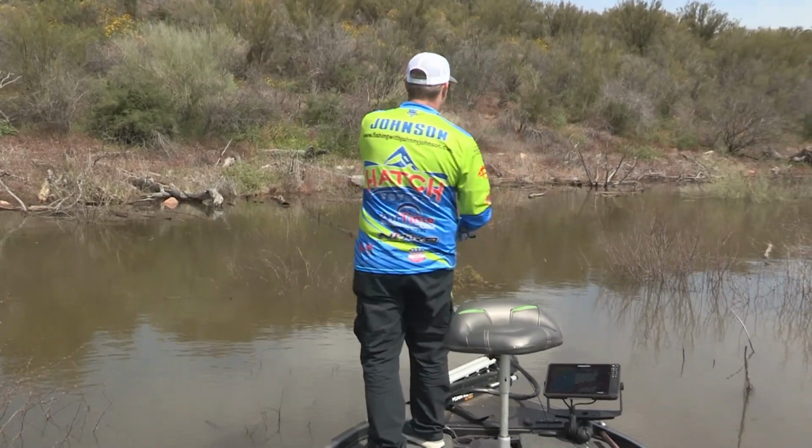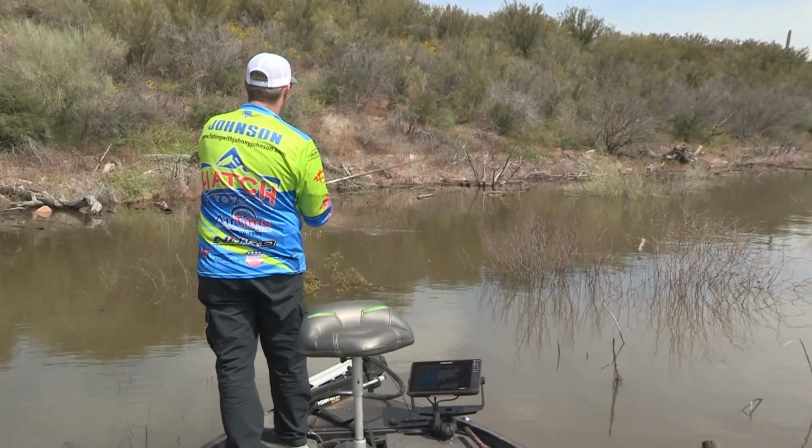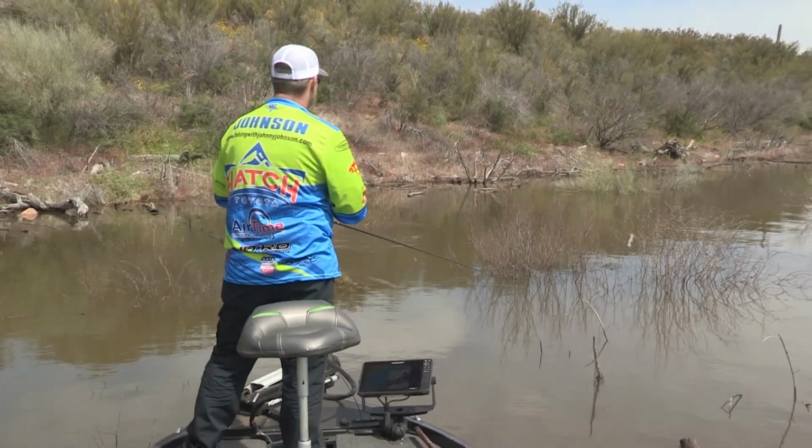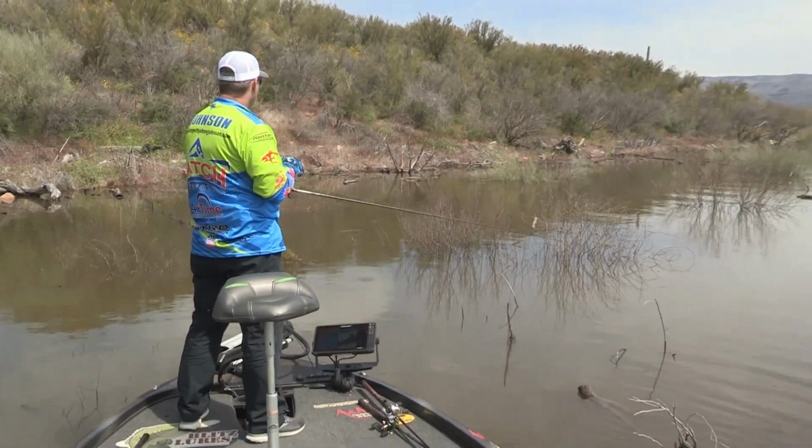So, you have a little lane or something like that, like I have up in front of me, make those short casts where you know you can get in there and get that fish out. If you have to make the long cast, then that's what it is sometimes. Sometimes we don't have a choice.